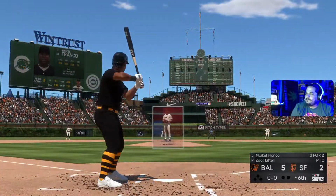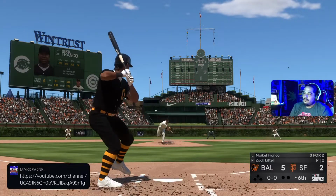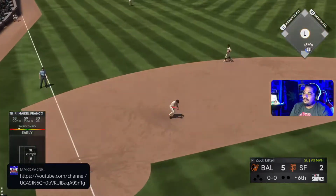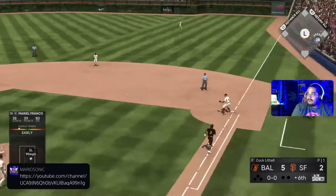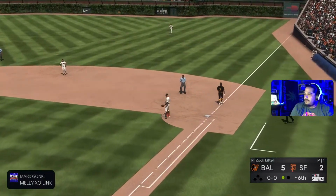Now into the box, he bounced out last time up, leading off for the Orioles. Now the pitch. The third baseman, Longoria. Throw to first gets him, so the leadoff man's retired here to begin the 6th.